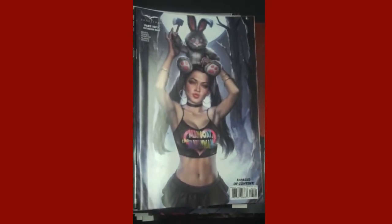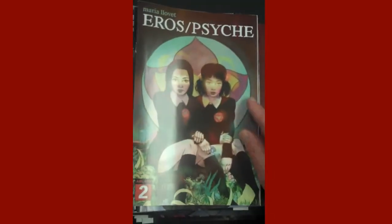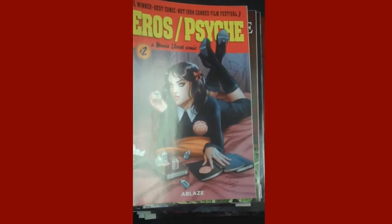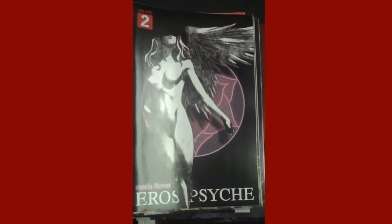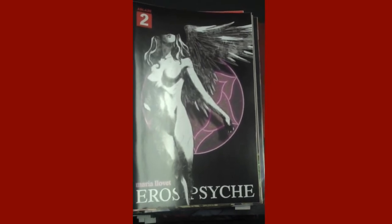Then next up from Ablaze, we have Maria Lovett's Arrow Psych, issue 2. And that's the variant cover. Kind of a unique tale and another variant cover. Very, very intriguing book, I'll put it that way.